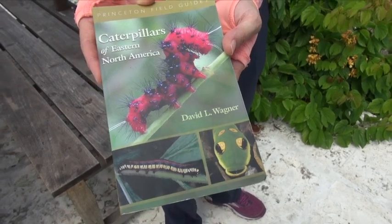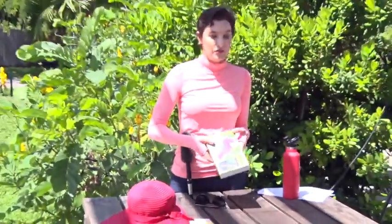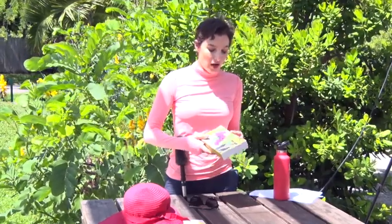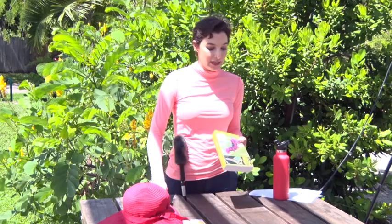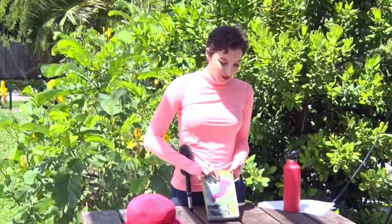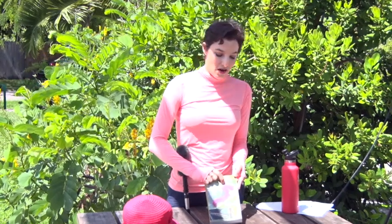Not everything is in here. There are some 5,000 caterpillars east of the Mississippi, so they couldn't possibly incorporate all of them into one book. But this is a lot of the really common ones. So this has served me well down here. It served me well when I was living up in Delaware. And on the front cover here is a really gorgeous caterpillar, which I was super lucky to see actually on Elliott's Key.